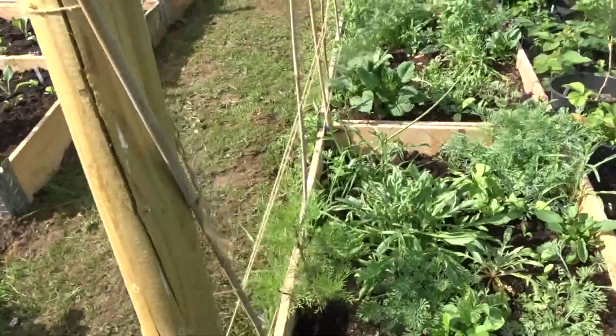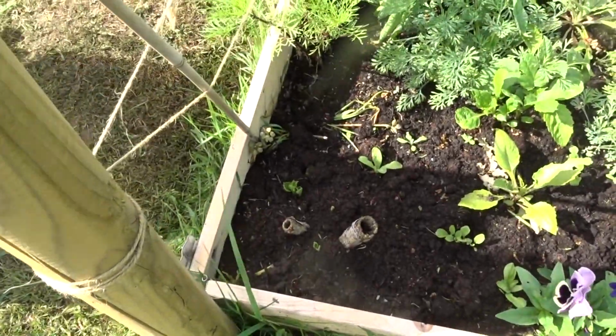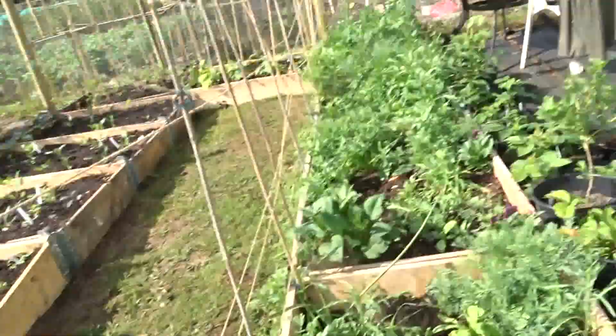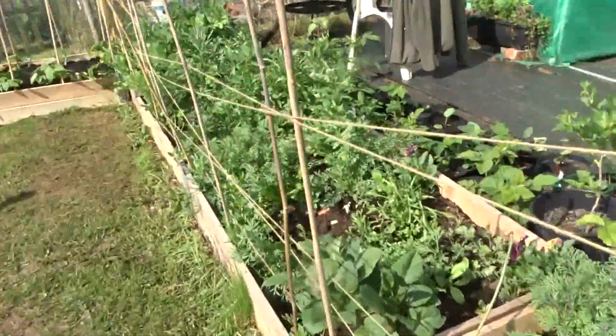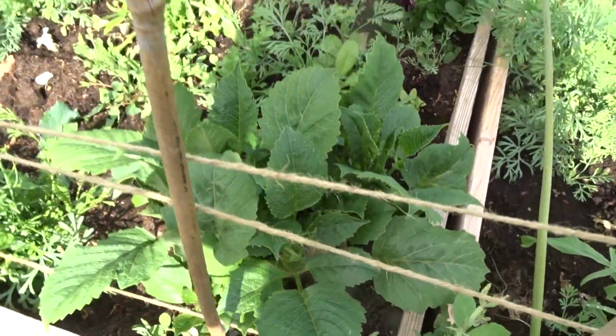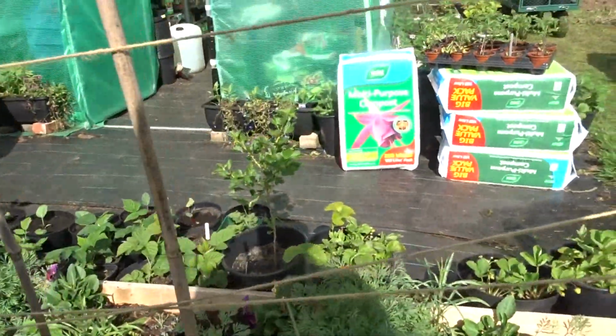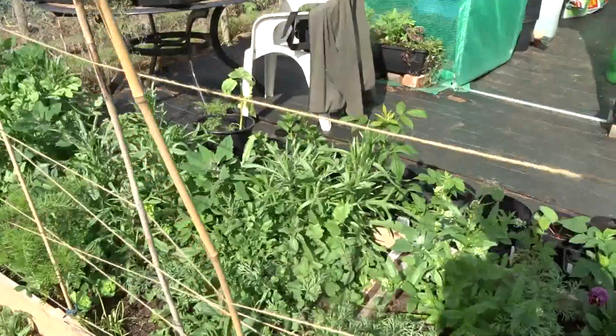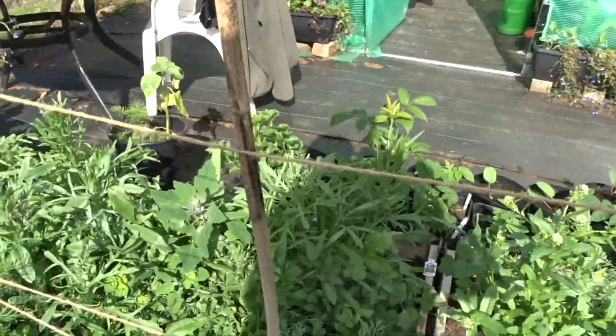The dahlias, can you see this one's starting to shoot now, just here. Compare that to this one. Look at that one there. That one's way ahead. I'm not quite sure. Maybe it's a different plant. Well, yeah, that's probably what it is. And we have got some more dotted in here.